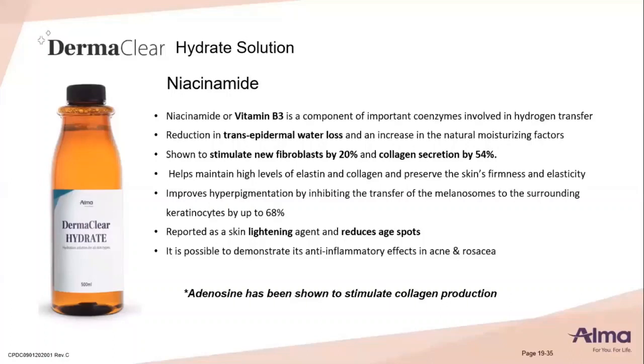The first one is niacinamide, or vitamin B3. And this has been shown to reduce transepidermal water loss in the skin and increasing natural moisturizing factors. It has also been shown to increase the production of new fibroblasts, which will secrete new collagen and help with skin's firmness. Adenosine is a yeast-derived ingredient that functions as an anti-aging agent. Adenosine can be found in many moisturizing skincare products and helps with the appearance of, or the disappearance of, fine lines and wrinkles.